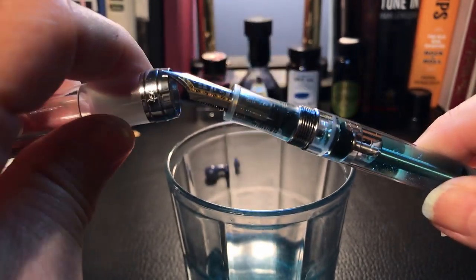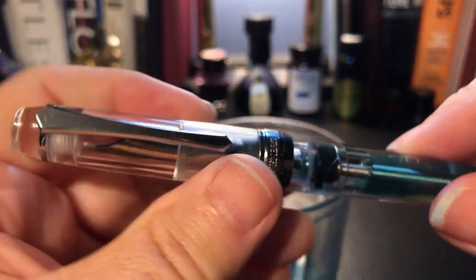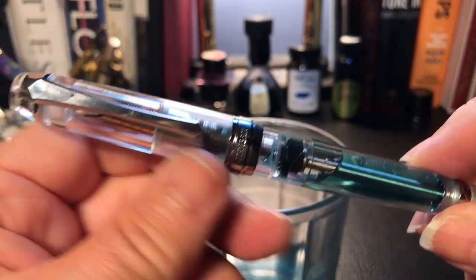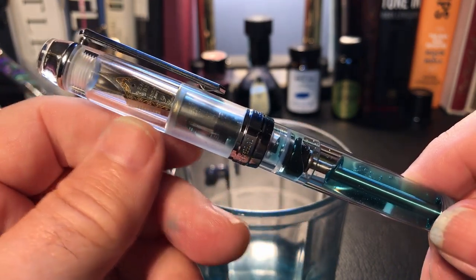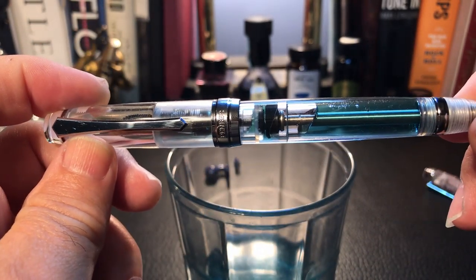It's not just air pressure, but also warmth. If you have this in your pocket and it's warm against your body, that changes the temperature of the air that's in there, and it's going to change the volume of air. So it may push ink out into your cap. So that's a nice little feature, that shutoff valve that comes with the 456.